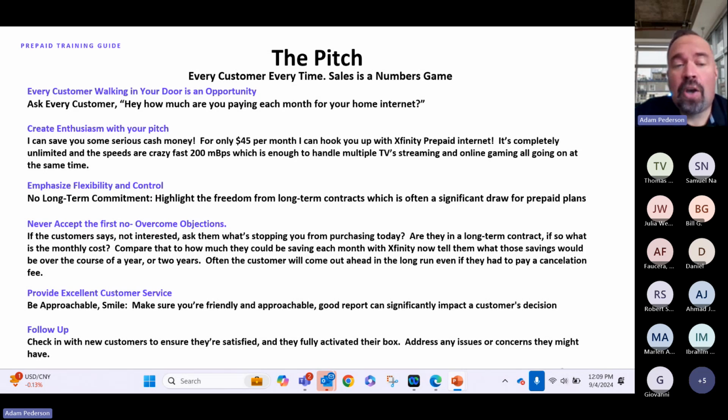And when it comes to sales, you always want to overcome objections. If a customer says, no, that's all right, some people will say, okay, and they'll move on and leave it there. The real go-getters, the real people who are driving and making money and crushing, who are getting 60, 70 lines, 70 of these boxes out per month, they're not accepting that first no. They're going to overcome that objection.